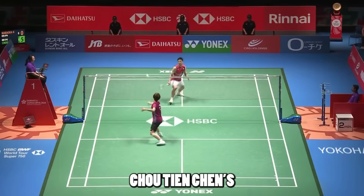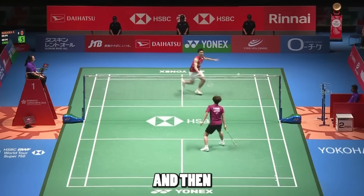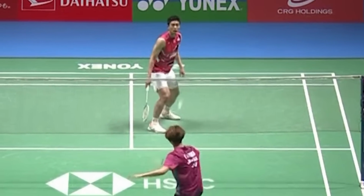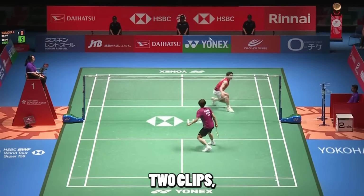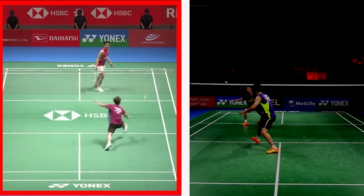First, let's take a look at Chou Tien Chen's footwork. His style is very similar to that of Lee Chong Wei, in which he watches first and then moves. Look how he waits after playing this lob. If you look at these two clips, you can see the similarities between Chou Tien Chen's and Lee Chong Wei's footwork.